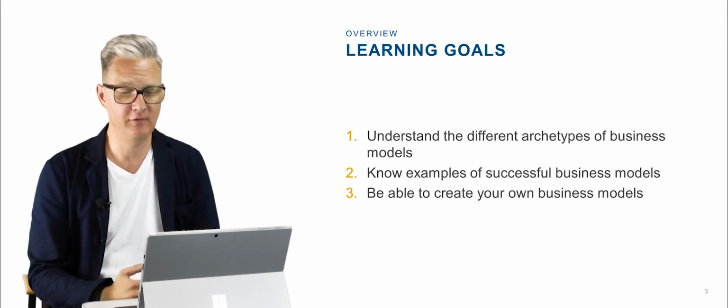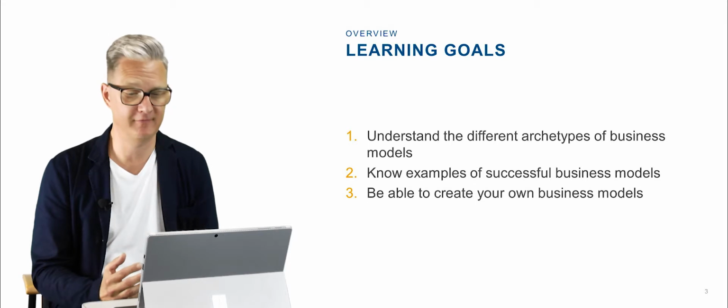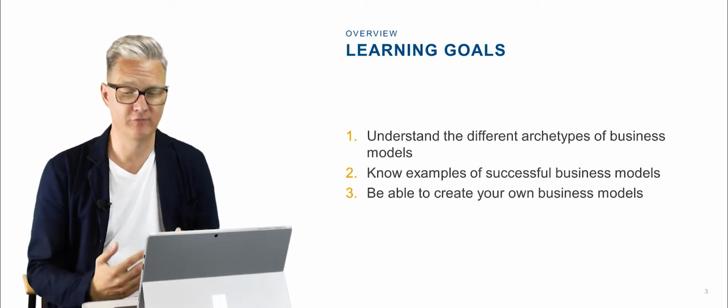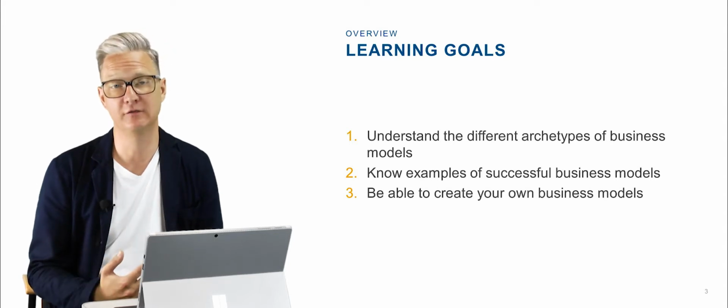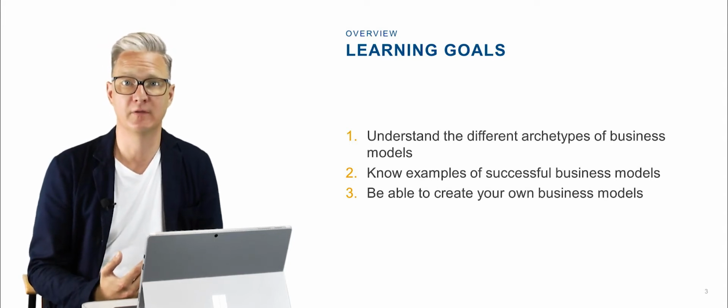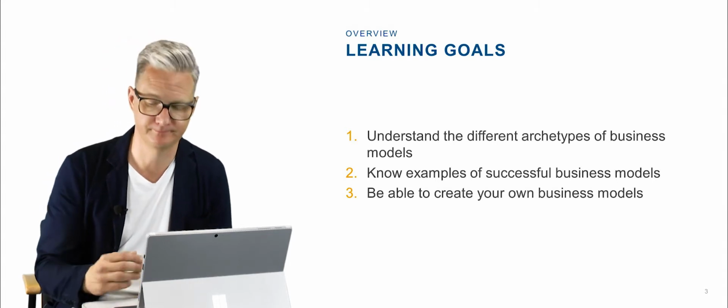So what are the learning goals? You should understand the different archetypes of business models. You should know some examples of successful business models, and you should be able to create powerful business models on your own.